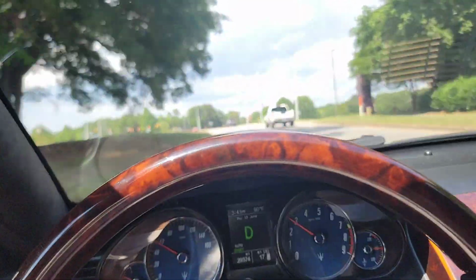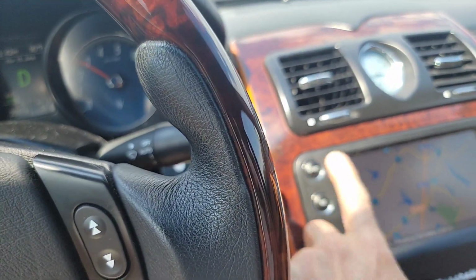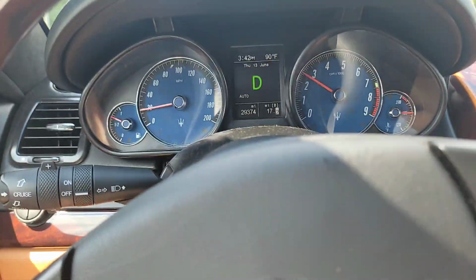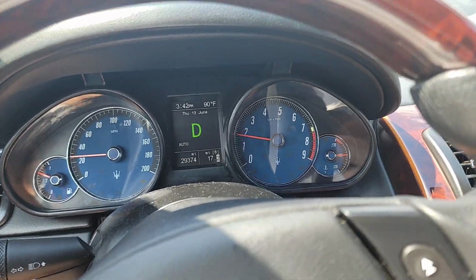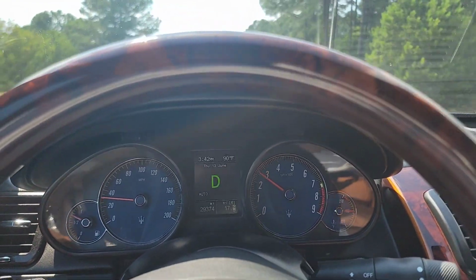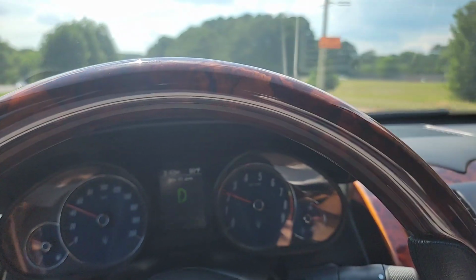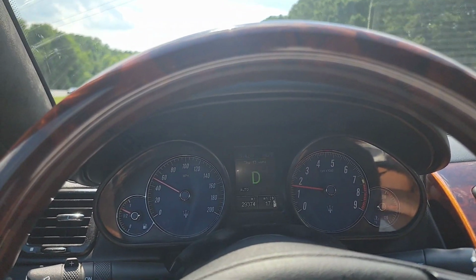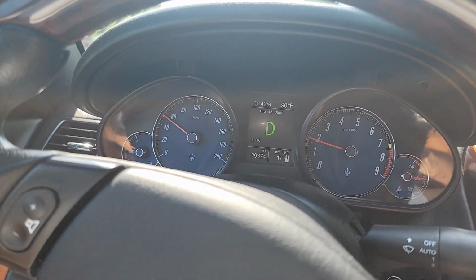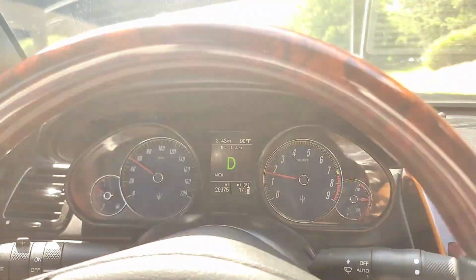I'm curious, when does it shift when I put it into normal mode? Let's see. Now it's in normal mode. Here we go, in normal mode. Looks like it shifted at 2,500 RPM this time. 3,000. Yeah, it shifts at about 3,000 RPM.